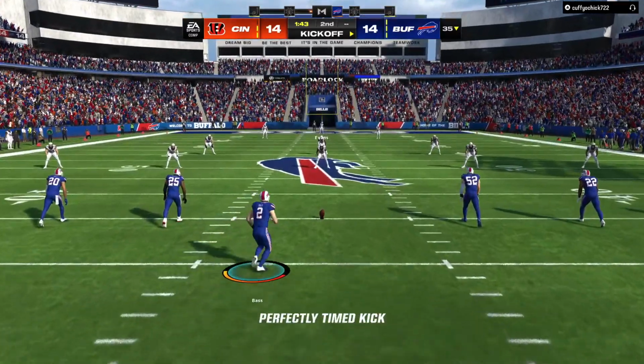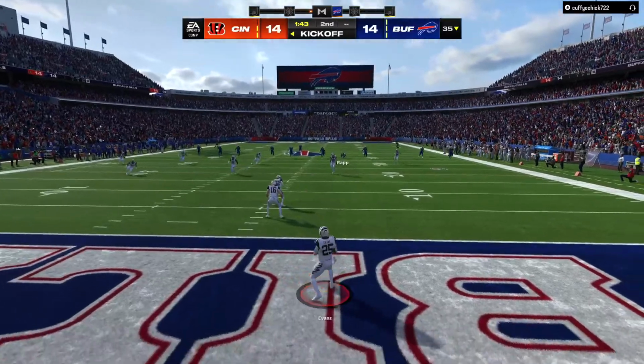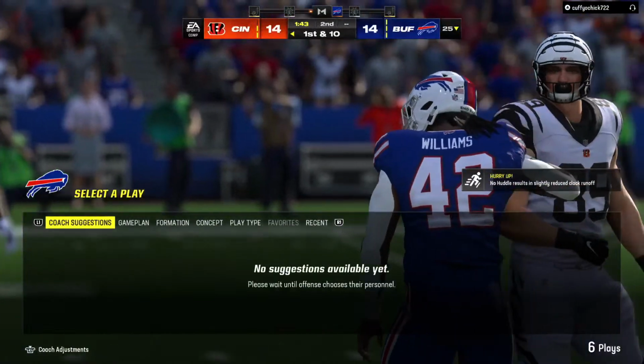This one tied at 14 now as he sends this one away. And he'll elect not to run with it. And a fair catch on the kickoff will move the ball to the 25.